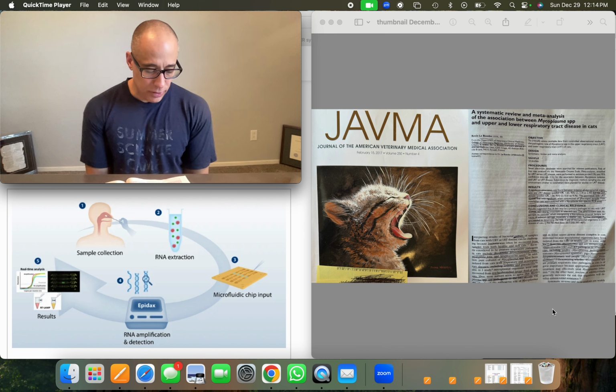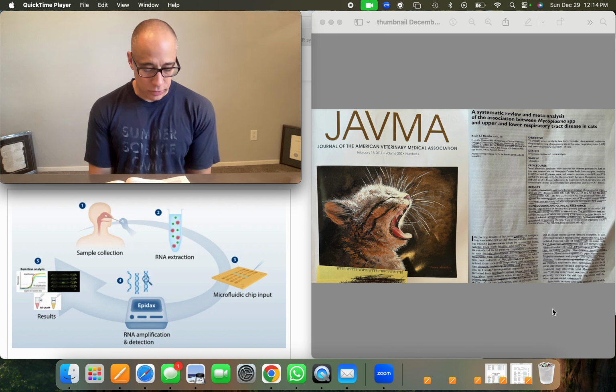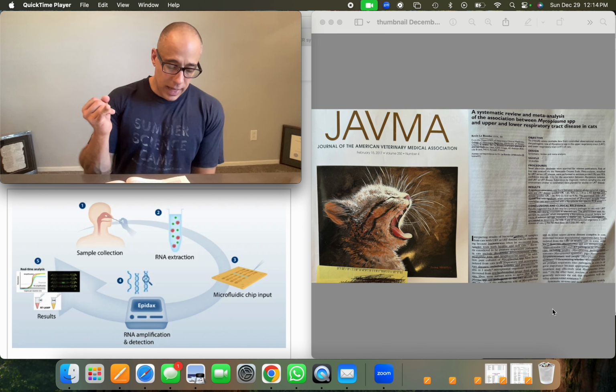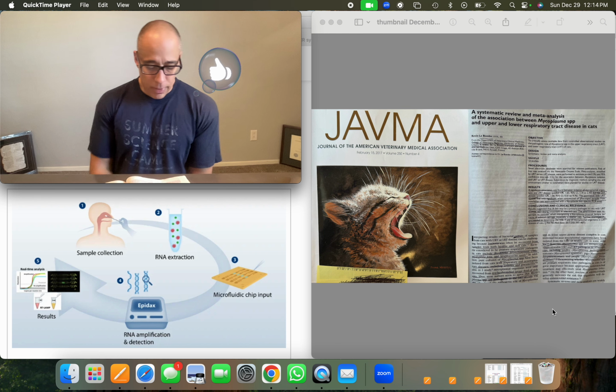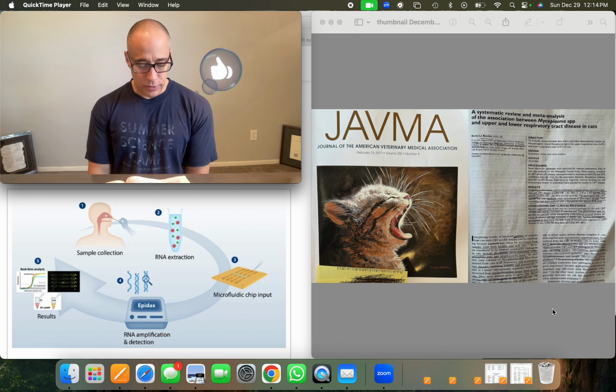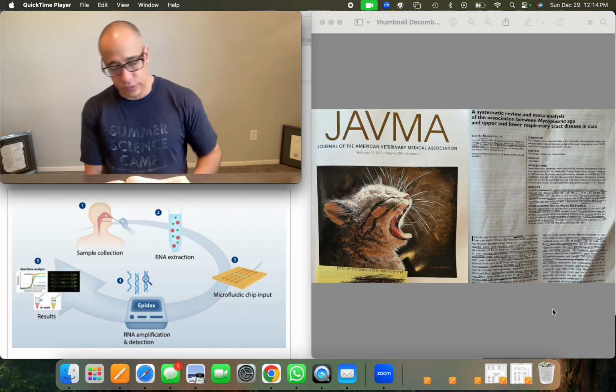Other Mycoplasma species found in the upper and lower respiratory tract of cats include Mycoplasma gatae, Mycoplasma arginini, Mycoplasma pulmonis, Mycoplasma arthritidis, Acholeplasma laidlawii, and rarely Mycoplasma fermentans. Mycoplasma gatae, for example, has often been isolated from healthy cats and may not be associated with disease.